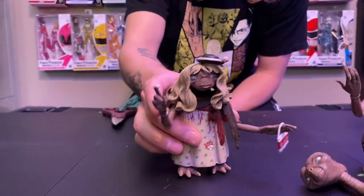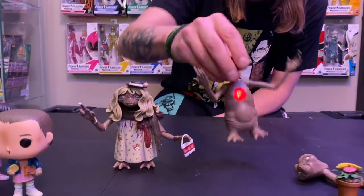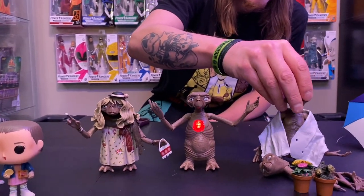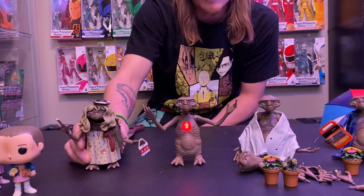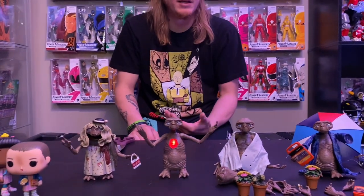So, okay. So, kind of my thoughts on this stuff. So, is he still lit? Yes. So, I really like these. I think these are pretty cool. The price isn't terrible, minus this one. You know, $30. You're not going to get a ton of articulation with any of these.